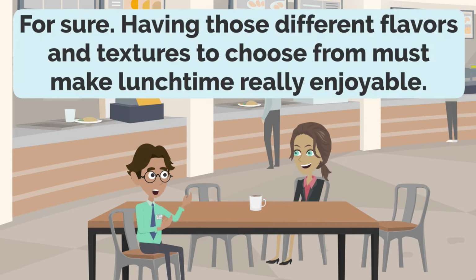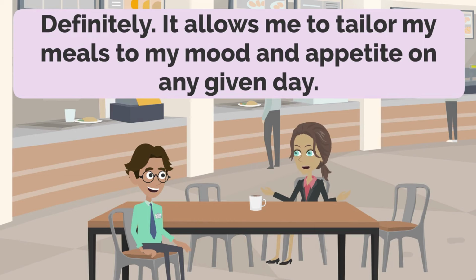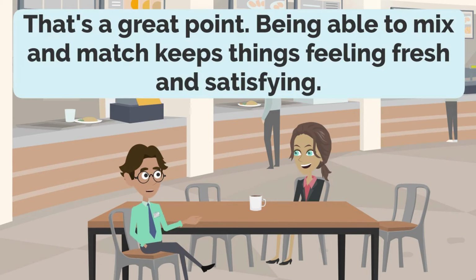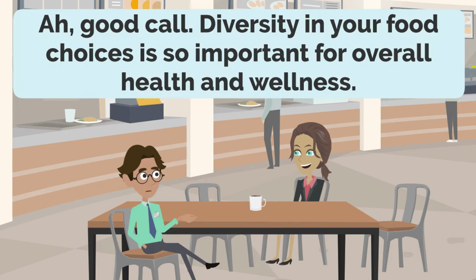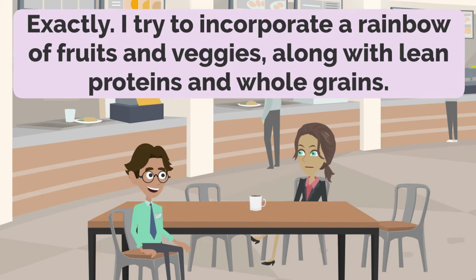For sure. Having those different flavors and textures to choose from must make lunchtime really enjoyable. Definitely. It allows me to tailor my meals to my mood and appetite on any given day. That's a great point. Being able to mix and match keeps things feeling fresh and satisfying. Definitely. And it's helpful for making sure I'm getting a wide range of nutrients in my diet. Good call. Diversity in your food choices is so important for overall health and wellness. Exactly. I try to incorporate a rainbow of fruits and veggies, along with lean proteins and whole grains.